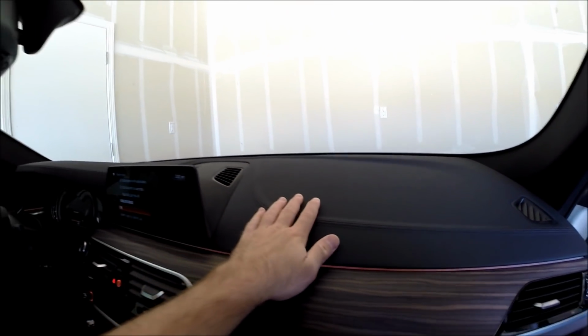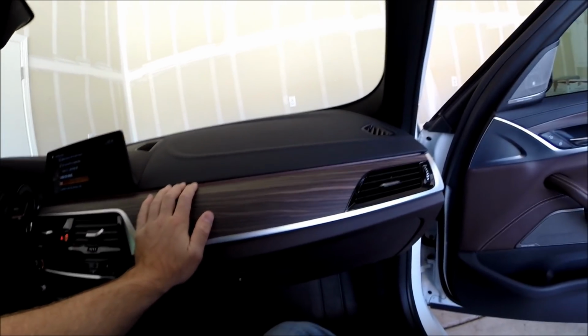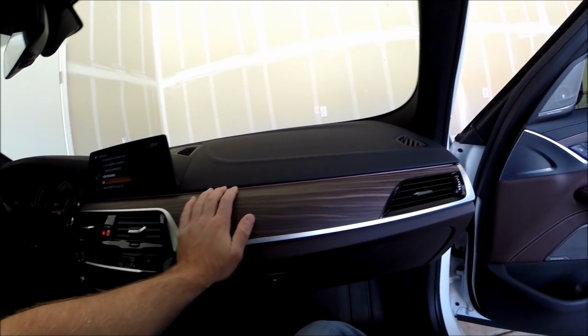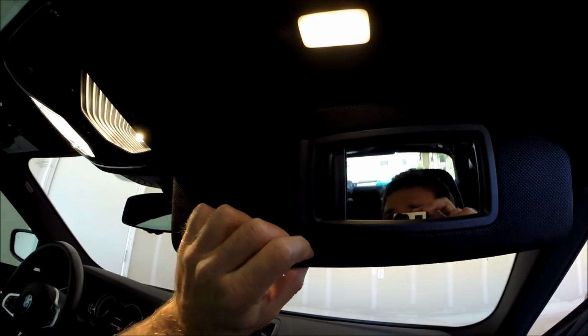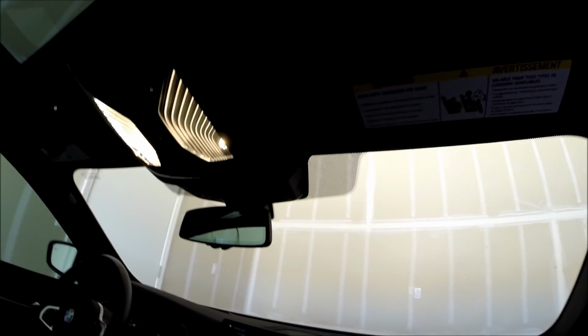The fit and finish in this car is not the best, but this is the first year production, so I'm sure it'll get better over time. The sun visors, they come off. Very typical BMW.